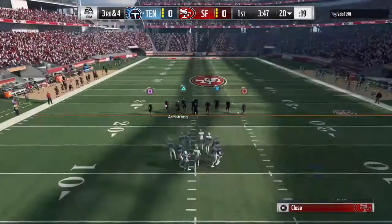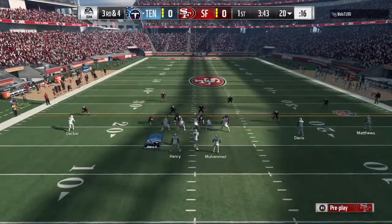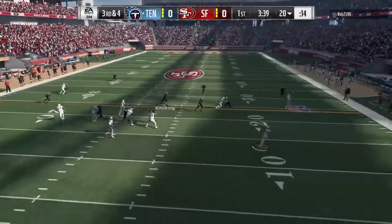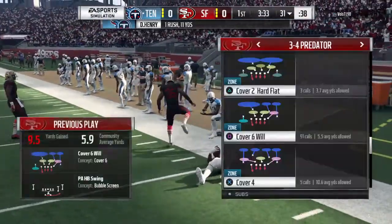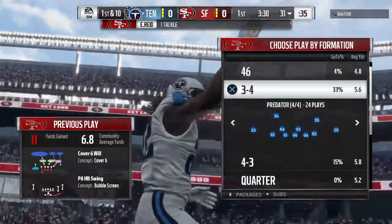And the defense searches for one more stop here after the run on second down. To throw is Mariota, and he's got room. And he is knocked down and then landed on pretty awkwardly. An 11-yard pickup for the Titans and a first down.